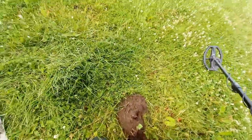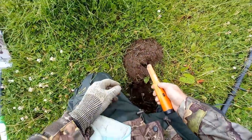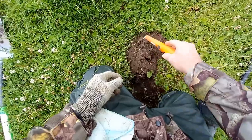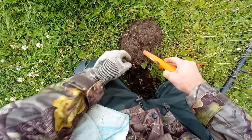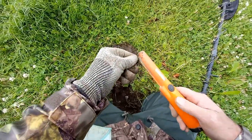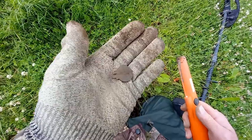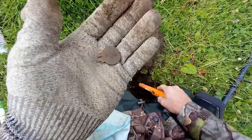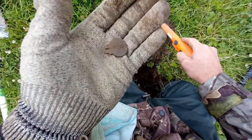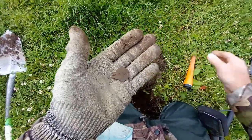Two, 43. Let's have a look. And it's a coin. Oh no, it's not a coin. It's part of a key. I don't know where the rest of it is, but found a key last week. There you go. On to the next.